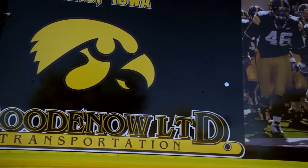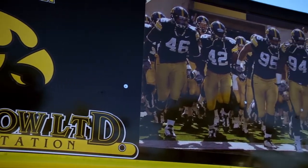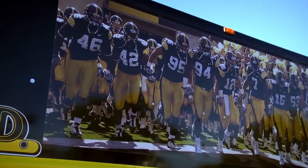Well, we normally end the segment by eating some food, but now we're just hanging out on your awesome truck. So go Hawks! Go Hawks!